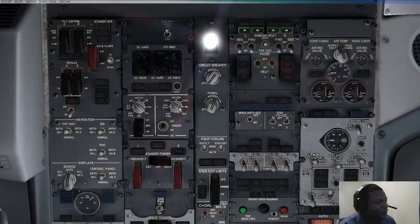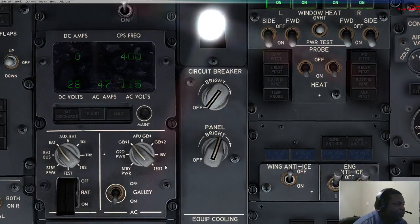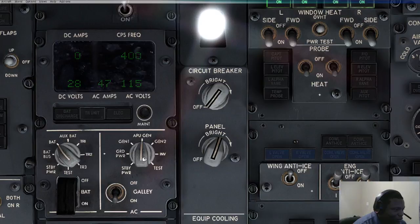Moving along, this pretty much just tells us what our generators are doing. It gives us our amperages, if there's a load, and the voltage. Going to the DC side, our direct current tells us our battery voltage, 28 volts, rolling at 45 amps. So you've got your AC stuff on this side and your DC stuff here. All your generators are on this side, with your inverter and all that.